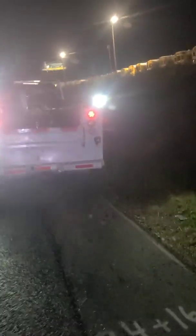But I'm gonna go grab something to grab these fuses, check out his fuse panel under his dash, and see if we can get him out of here. Let's see. I don't even know. It's just hot. The headlights aren't even working. All right, stand by.